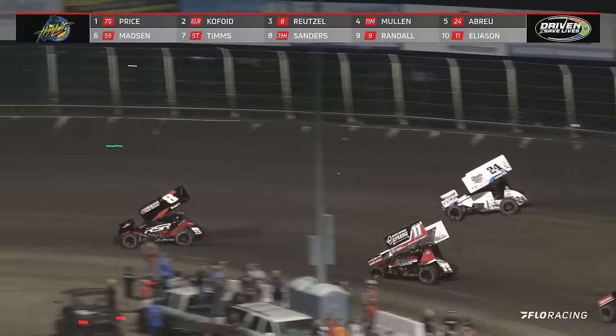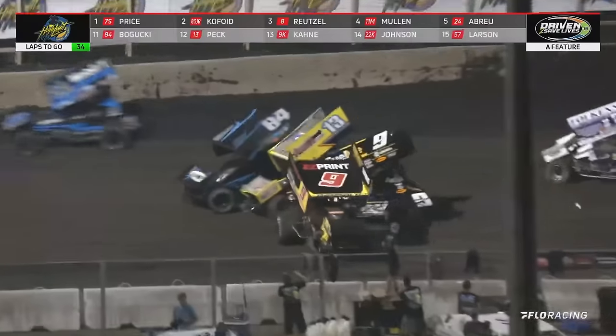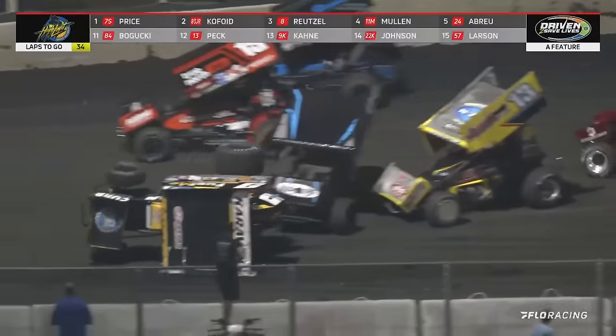Buddy Kofoid second. Reitzel's third. Rico Abreu trying to challenge for fourth. Abreu to the fourth spot. Brendan Mullen fifth. Oh, big stack up in turn number two to bring out the caution now.